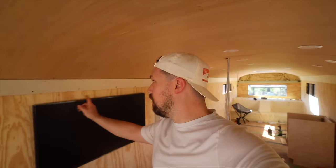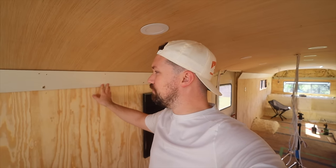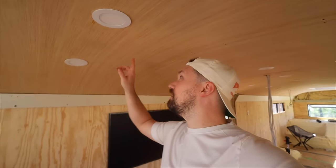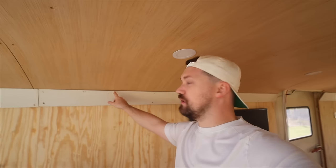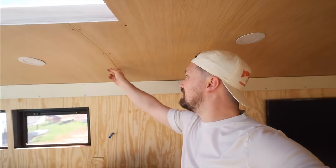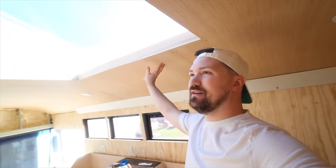So, for the most part, all of our transition trim pieces are up. The thing that we've got to do now is to fill the seams at each of them, as well as the seams in between our boards and on the walls. So that's kind of my plan today.